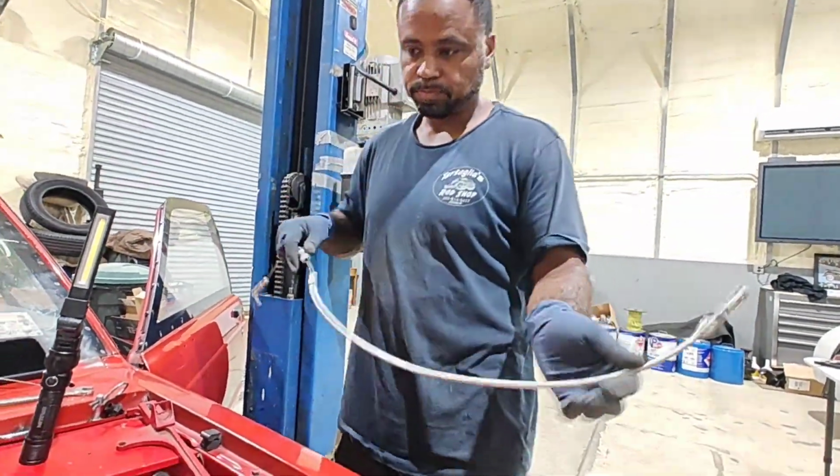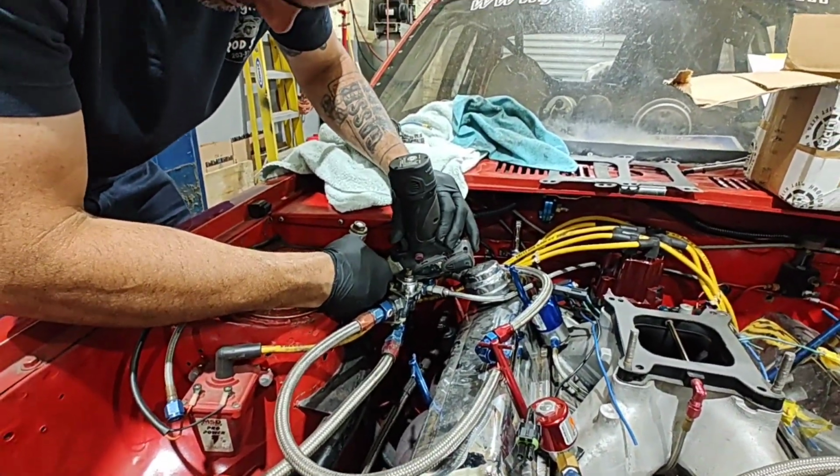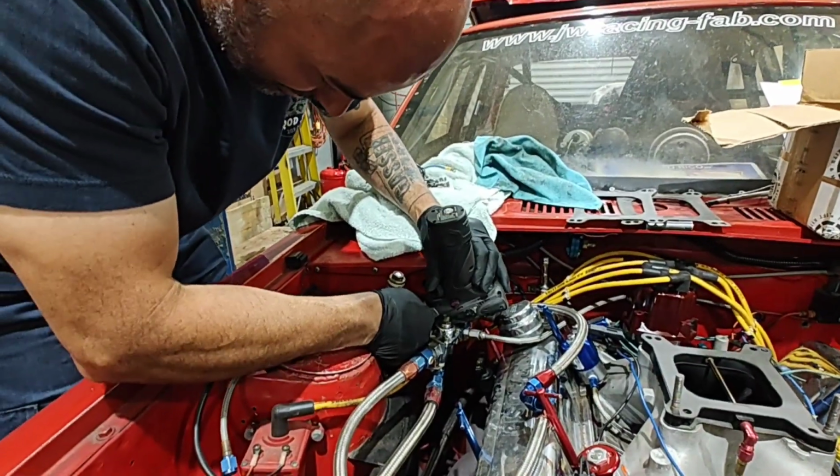Definitely a little smoother. These makeshift brackets are made out of, I think, old beer cans. What? Somebody's outside. Might be Brooke.